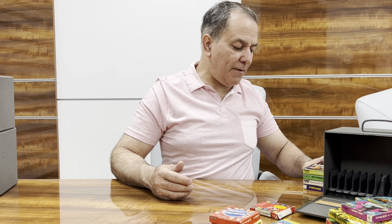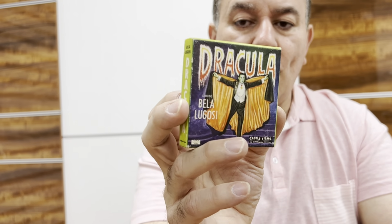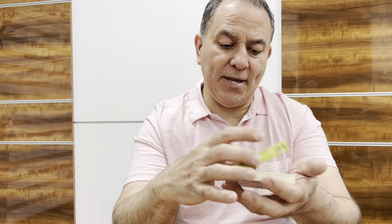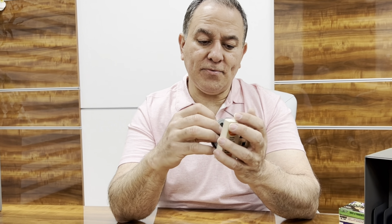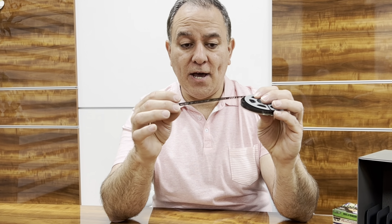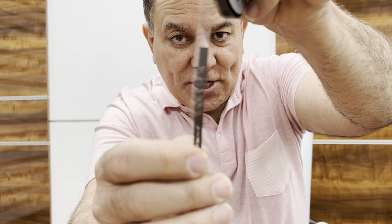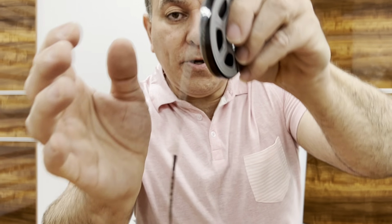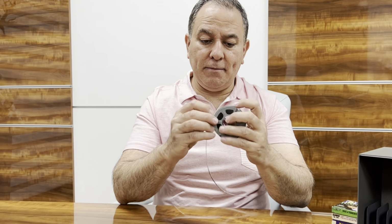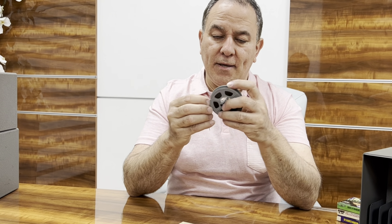Now the other film I have is the same Dracula film in a 50 feet version. When I open it, it's a Castle film, and this one is still in good condition. Look at this, it has the beginning. Now this one is 8mm. Again, let me show you guys. You see the giant holes in the 8mm? You can tell between Super 8 and 8mm because of one reason. It has the bigger holes.